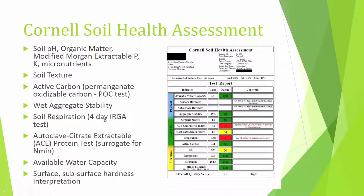Respiration, aggregate stability. So this is another test, not a test that will be adopted by a commercial lab because it's sort of cumbersome and lengthy to do. But it's pretty well known out in the Northeast.